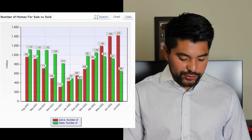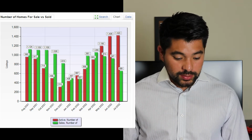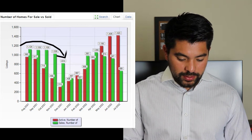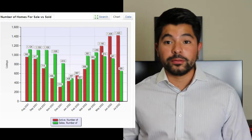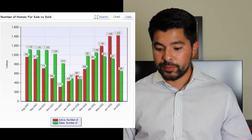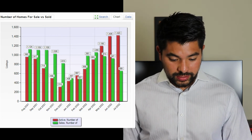Now, if we take a look at the first month, August 2021, there are less active homes on the market versus the number of homes that sold. So 960 versus 1100. You see that trend continues for September, October, November, December, January, so there has always been over the past year less homes for sale than houses being sold. This means that demand has been way above supply each and every month over the last year, and this trend continued up until March, having more homes sold than inventory.